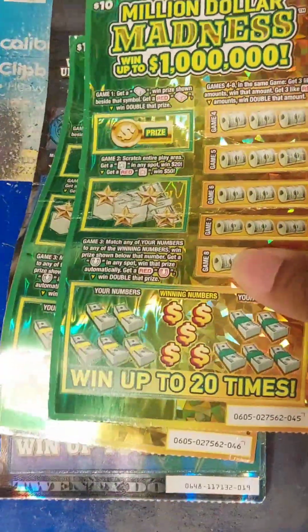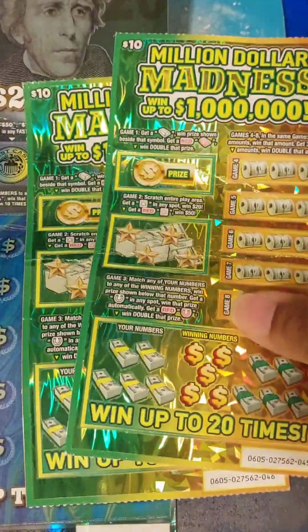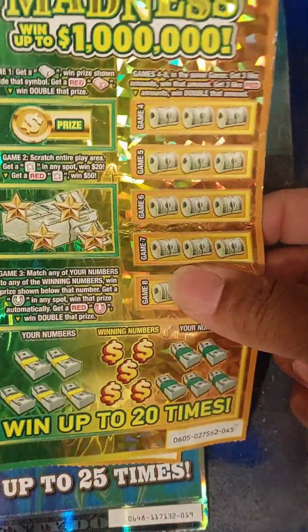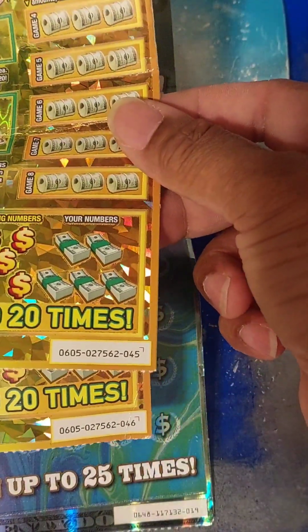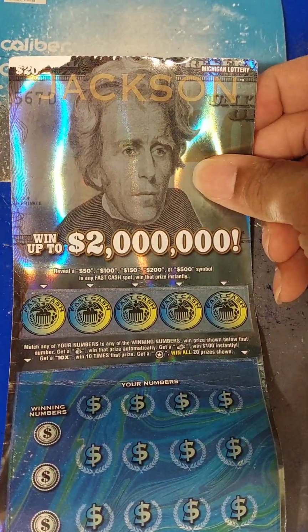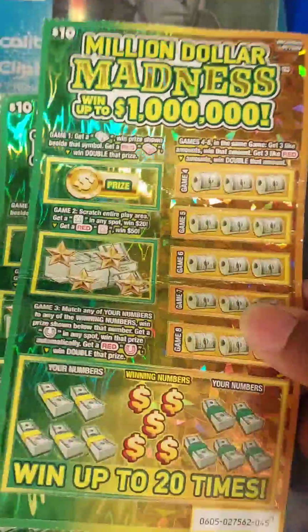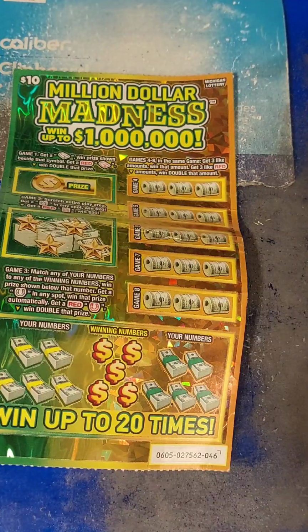Today, guys, I wanted to do something out of my comfort zone. So today I stopped at the store and I picked up two of Michigan's $10 Million Madness tickets. We have ticket numbers 45 and 46, and also picked up one of Michigan's $20 tickets, Jackson, so it will be a $40 session. We're going to start with these and work our way up to Mr. Jackson. So we're going to get the rules, the lowdown, and all that good stuff.